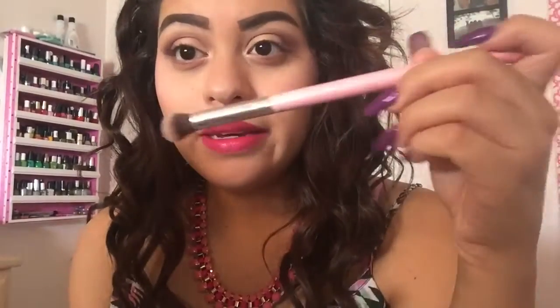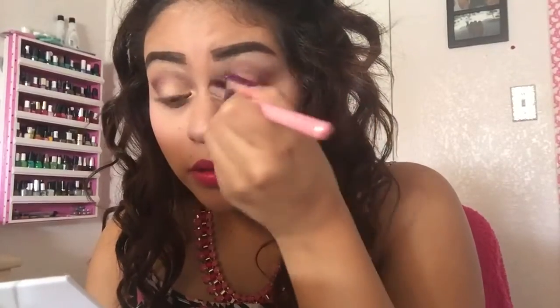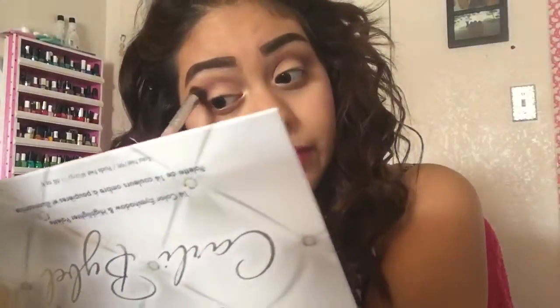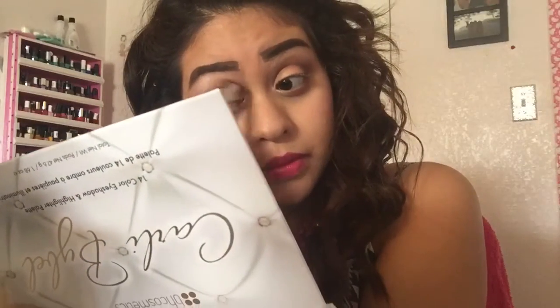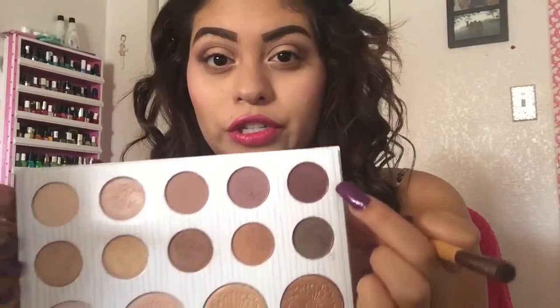Last, I'm just going to be taking my fluffy blending brush with no product at all, and I'm just going to be using this to go back and forth to make sure everything is very well blended. Okay, so since I already have the rest of my face done, I'm going to go ahead and do the lower lash line. And to finish off my eyeshadow, I'm just going to use this same one right here, and I'm going to put this all over the lower lash line.